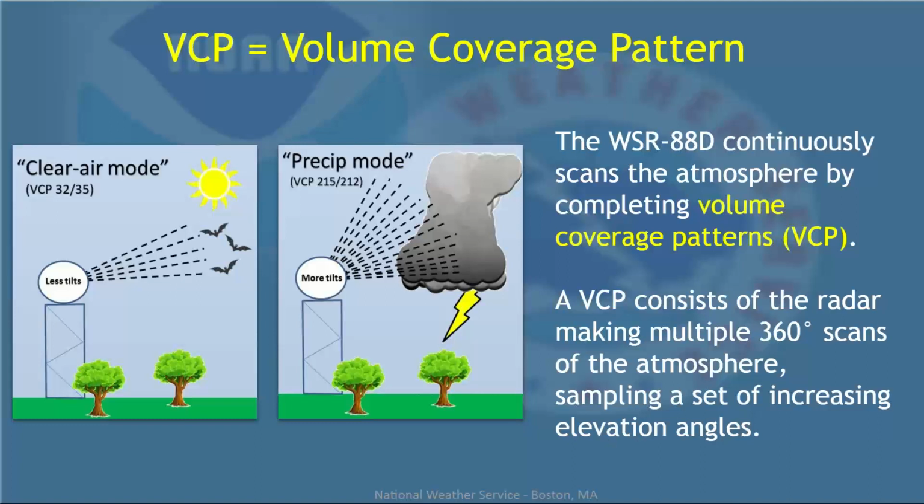So let's talk a little bit about radar here. First is the VCPs. Now, back in the old days with the radars, they would rotate by themselves and we would manually scan up and down for different thunderstorms, but that's all automated now. So it automatically scans the atmosphere, completing what's called a volume coverage pattern. And you can see examples here on the left and the right. So the volume coverage pattern, or VCP, consists of making multiple scans of the atmosphere over different elevations.